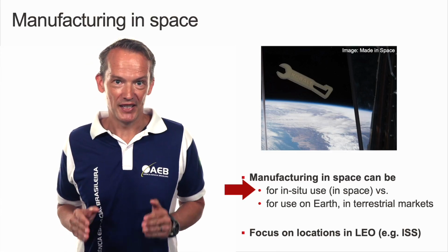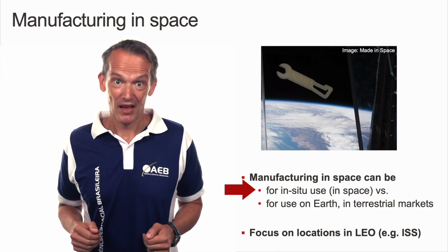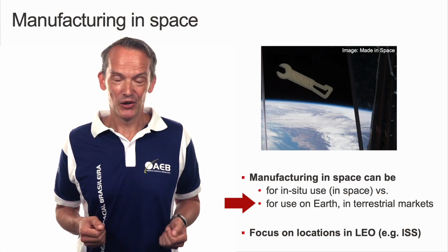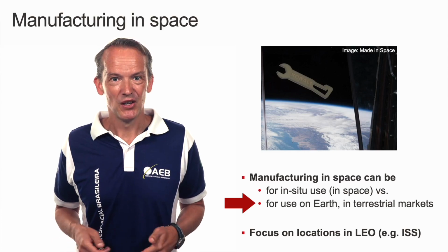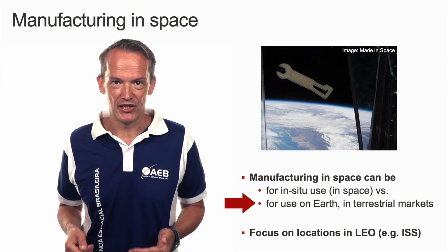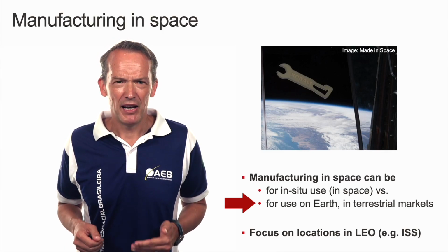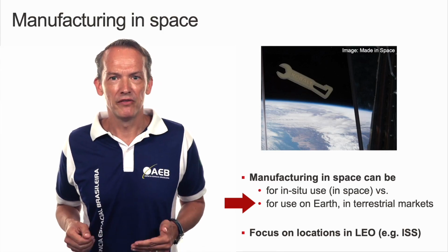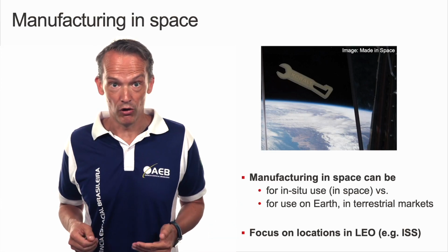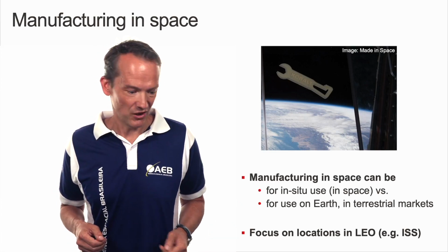We will focus on the second type of space manufacturing, and that is manufacturing in space for use here on Earth. You go to space, you manufacture something, and you bring it back to Earth for consumption by customers here. And that also means that plans for this type of manufacturing usually envision it taking place in places close to Earth, specifically in low Earth orbit. Let's take a closer look.